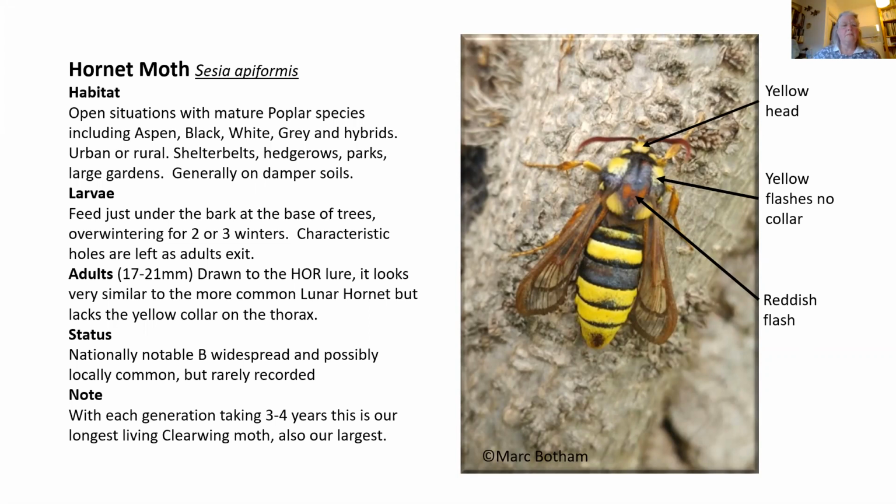The larvae of this species feed just under the bark at the base of the tree, and they overwinter for 2 or even 3 winters. And as they leave, characteristic holes are left, and sometimes that includes the pupal case, so it can be quite distinctive if you look around the base. I've not been lucky enough to see that, but I have seen photos.